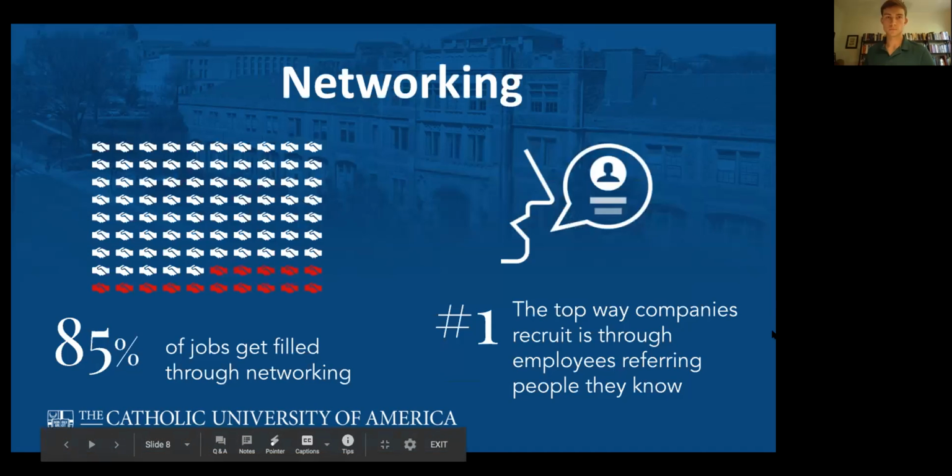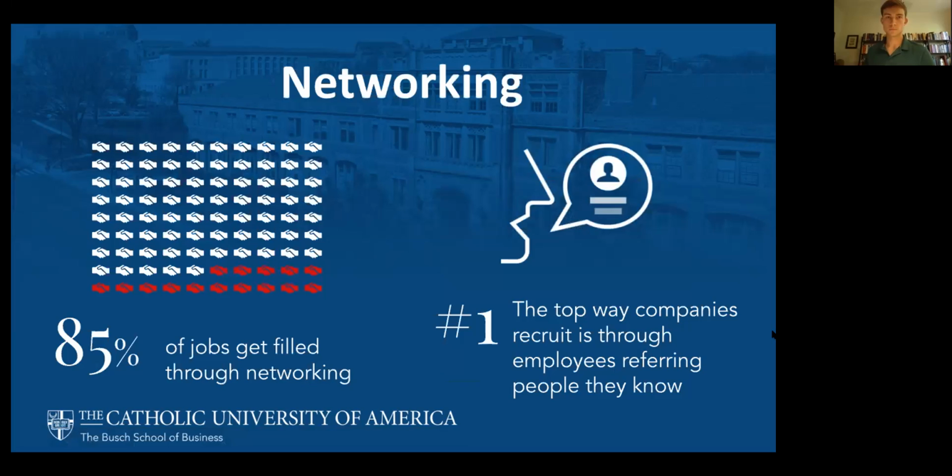So we talked about LinkedIn and networking, and as you'll see through this data, networking is very, very, very important. So 85% of jobs get filled through networking. That's why you're in this program. You're building your network. That's why we ask for you to have an internship, because it's another way to build your network. You're working with people, you're showing them how hungry you are and how easily you learn new things. So this is all part of the process, and it's never too early to start networking.